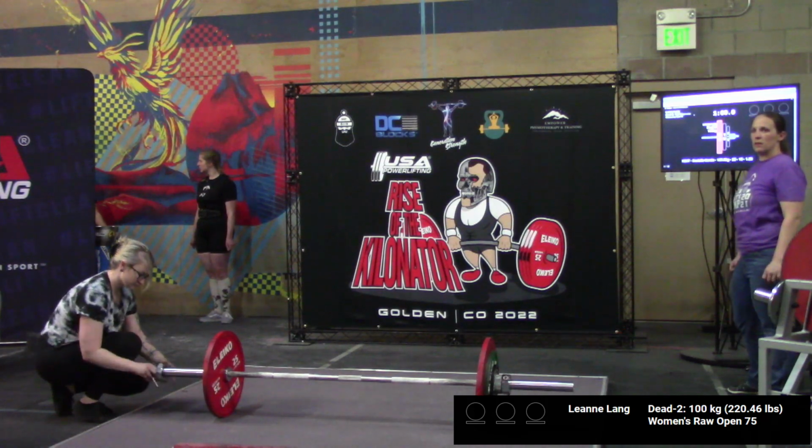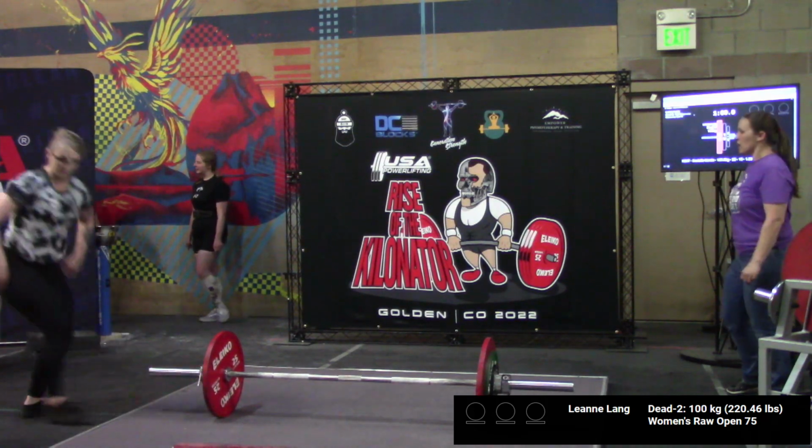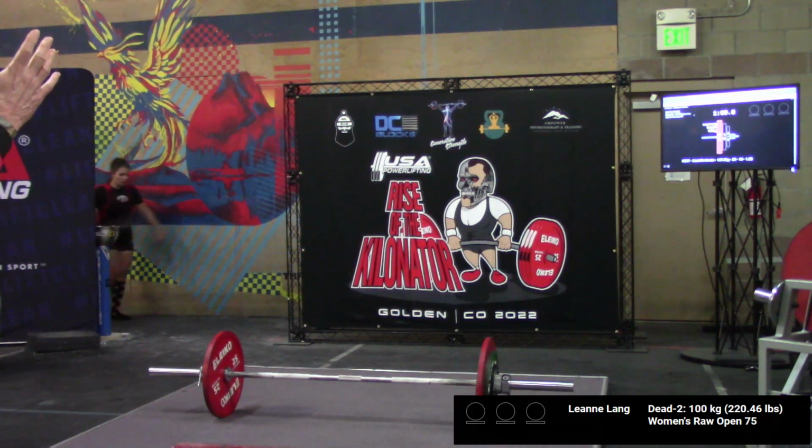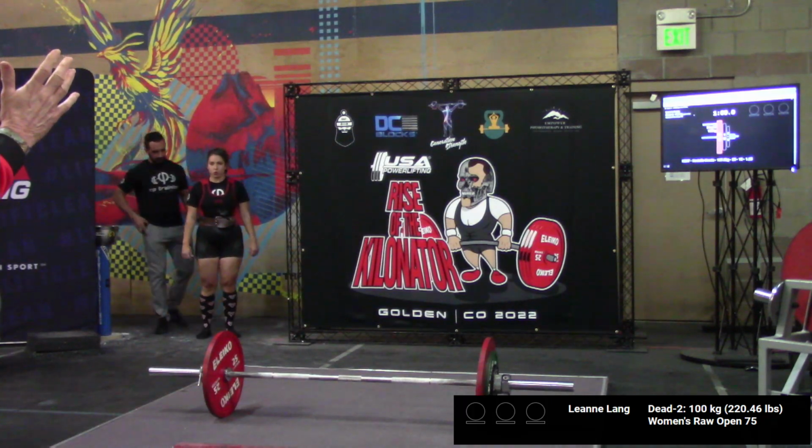So that is one of the requirements of the lift, you have to lower the bar under control. You can't let go of it. It can make a noise, it just can't be like plop.